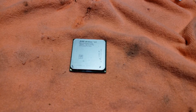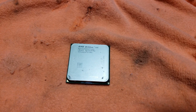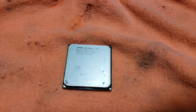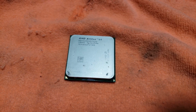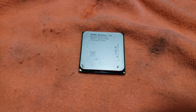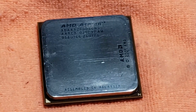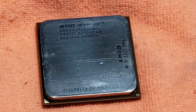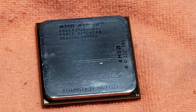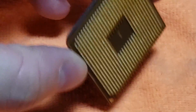But in this video we're not going to be taking a look at the first officially released processor, no. We're actually going to be taking a look at the processor that was released before this, 10 months before this as a matter of fact, back in December of 2002. And that's this guy right here, this reddish brownish PCB chip right here. It's an Athlon 64 with a part number of 2800.